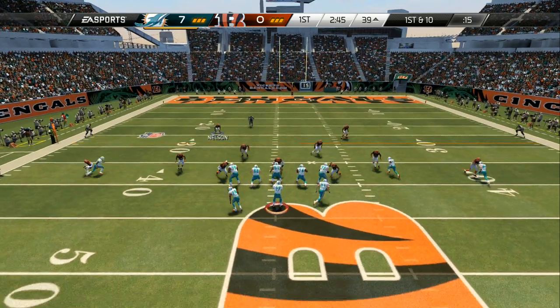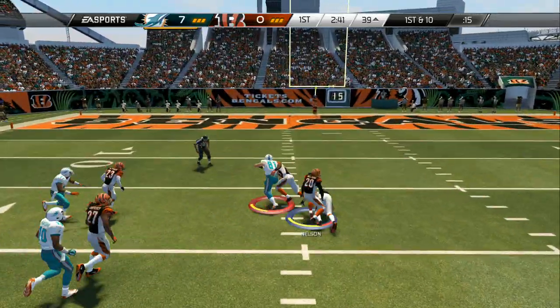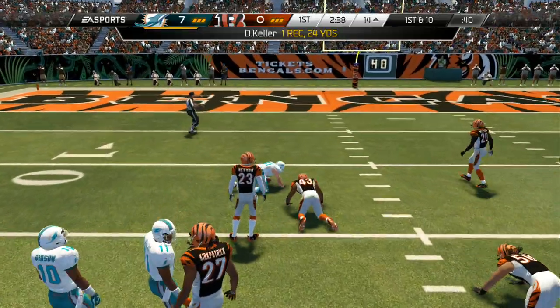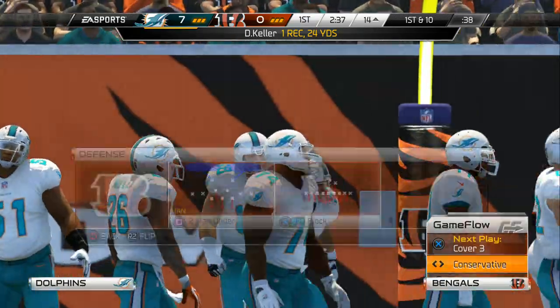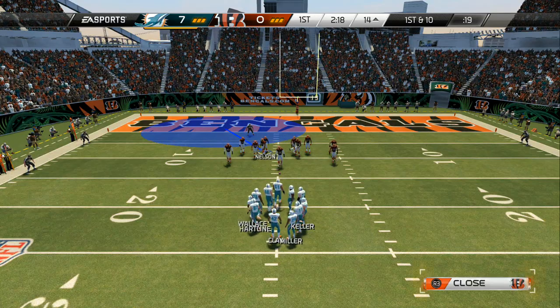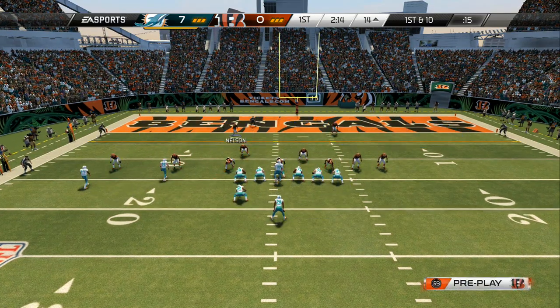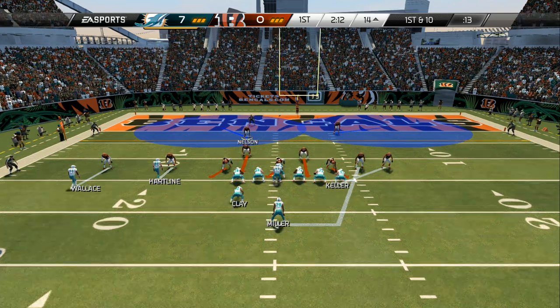Keller's playing out of position in the backfield here. Dustin Keller makes the catch. 25 on that play. Well, I think we've heard this expression about 7,000 times. It's a passing league, so we all know that. So you got to be able to throw the football and pick up some first downs. Here's the first snap after the big play.